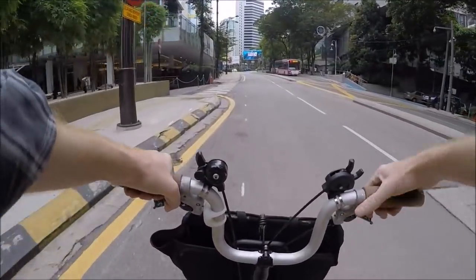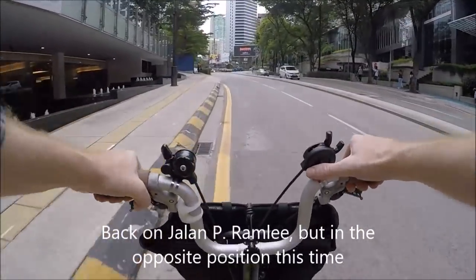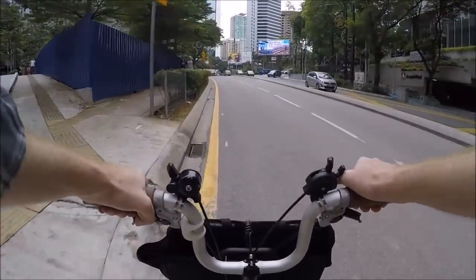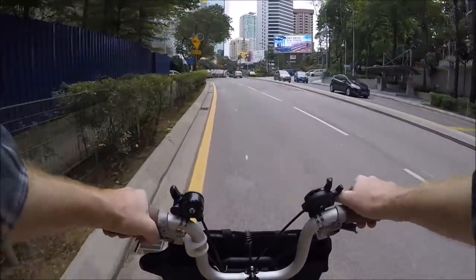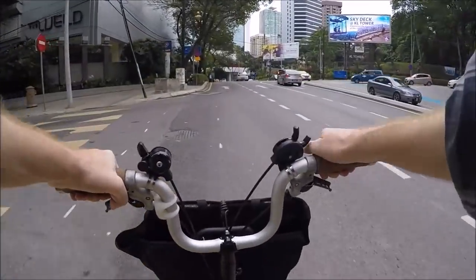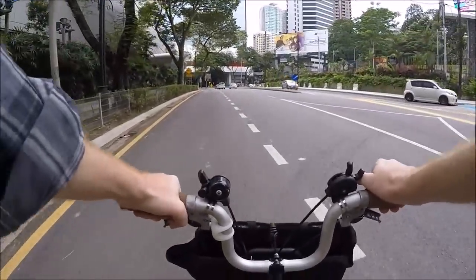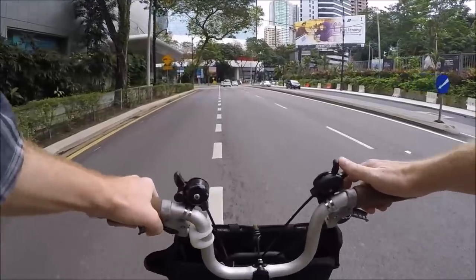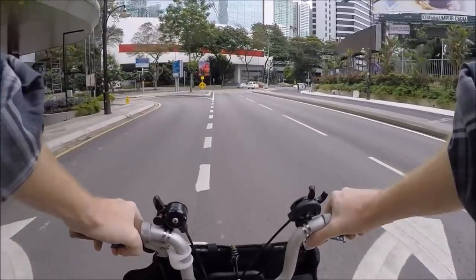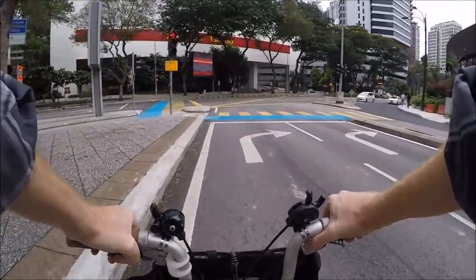So in my country we don't use this blue lane everywhere. It's just at the busy intersections. We painted solid blue as a visual reminder to the other people in traffic, cars, buses, trucks, that they should look out for cyclists. So I think we could consider that in Kuala Lumpur as well. So here's more of that cycle lane.